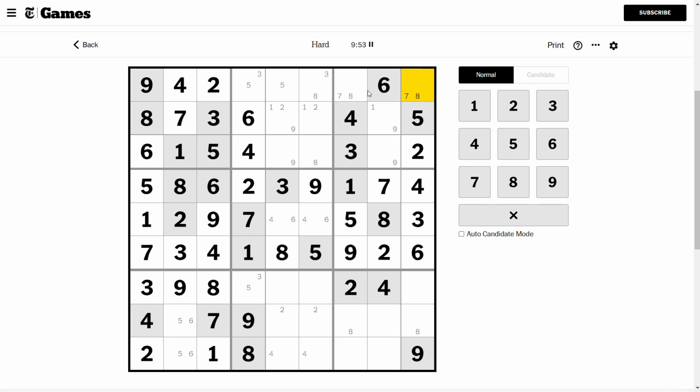They are reserved. So this 7, 8 pair makes the other two cells 1 and 9, because they are the other missing digits of block 3. But this cell sees a 1, so I can make this 9 and 1.